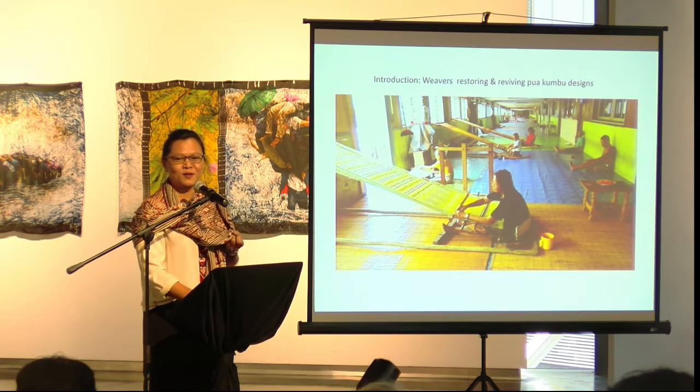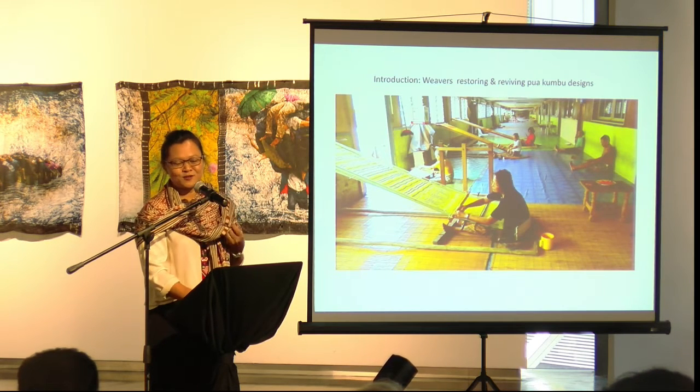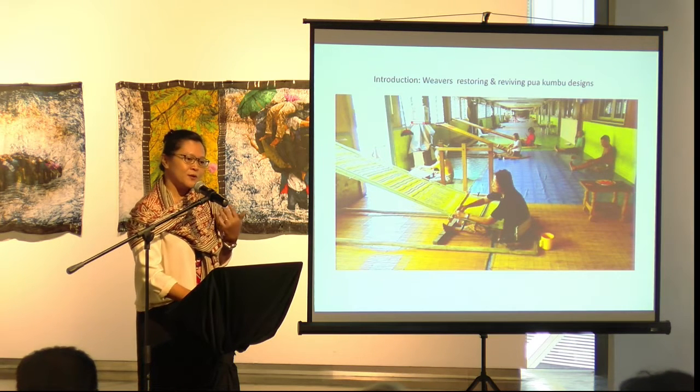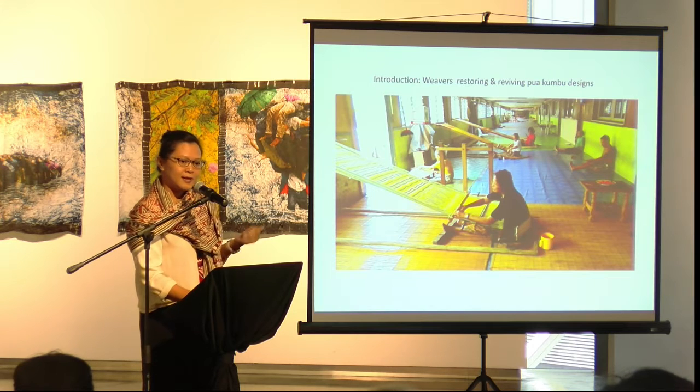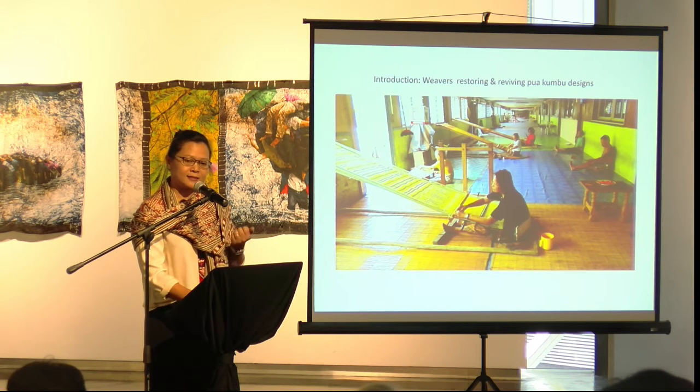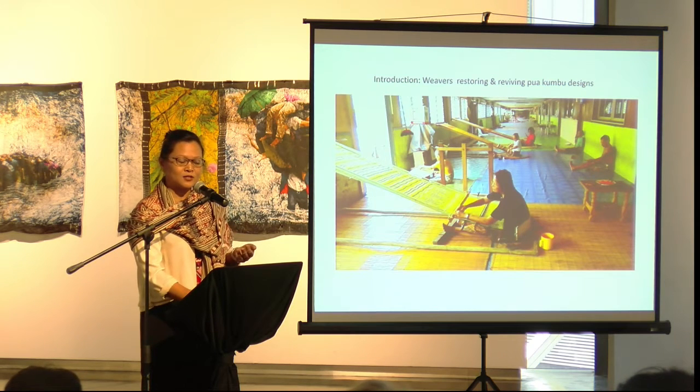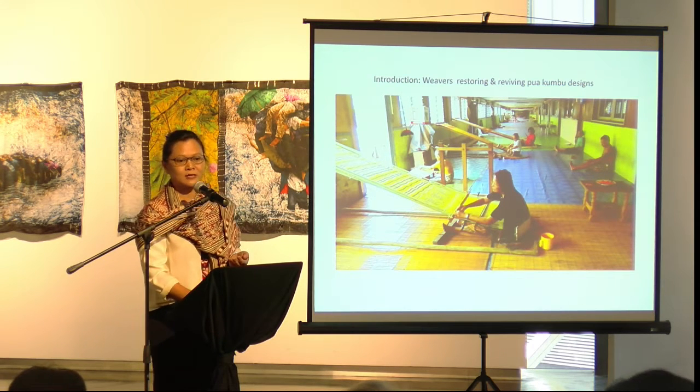Okay, this piece is called Rabai Bedayong. Don't ask me to translate because that is a name. Like, I cannot translate my name. So each piece of this textile has its own identity, has its name, has a rhyme. Sometimes there's an elaborate story attached to it. I will show you at the end of this presentation.